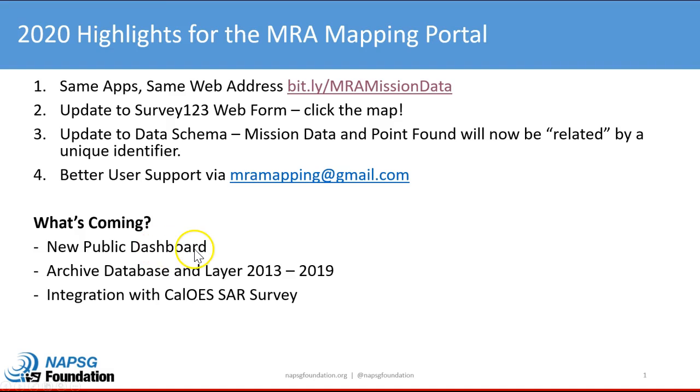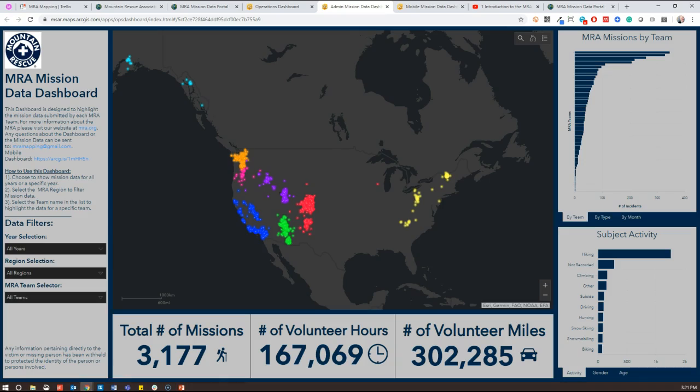What we're working on next is a new public dashboard that will allow you to search by team and year. This will be embedded on the MRA website and will have a mobile version as well.